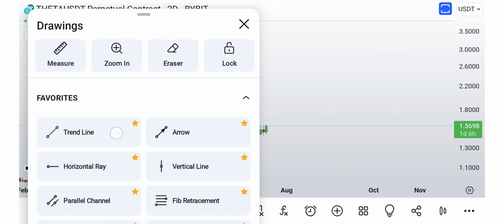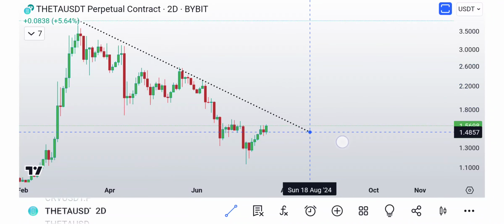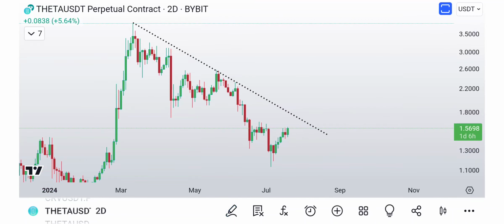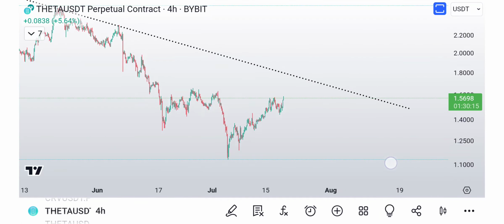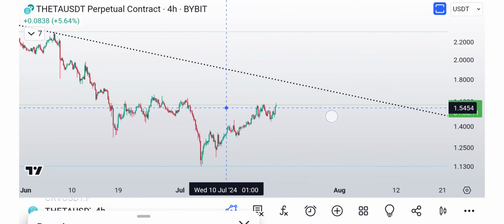You can see, let me draw my downward resistance line. That's sort of where I want to see the price get to. So for a wave one, we want to at least get to there, right? So let me zoom back in. So on the 4 hour, we can do it like this.